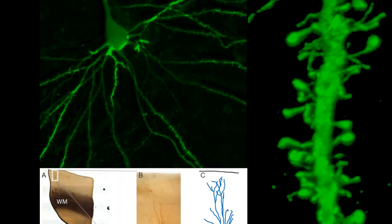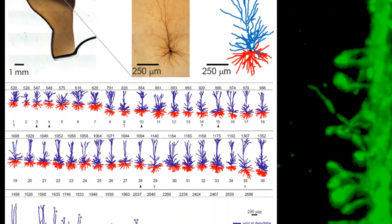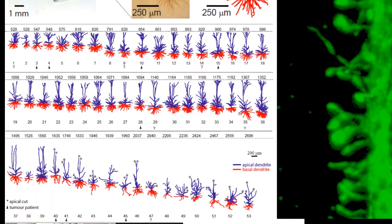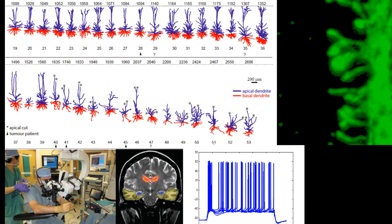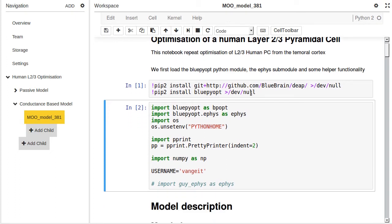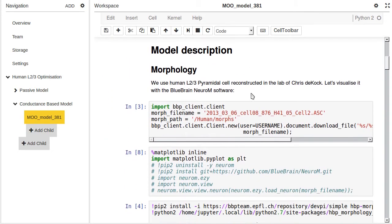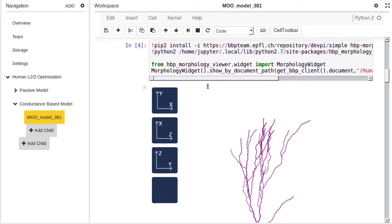And here is a set of reconstructed neurons from Amsterdam. All came from operations in hospitals in the Free University in Amsterdam. So we have fresh data for the first time. And having this data, we started to use the collaboratory in order to build a reliable cell model, as I said, for the first time for human cells.